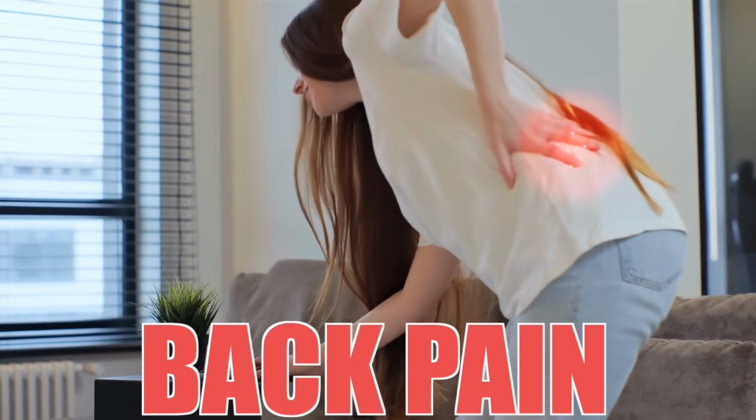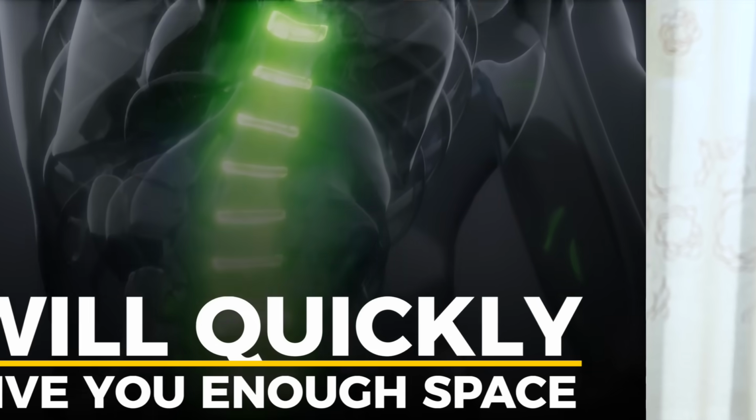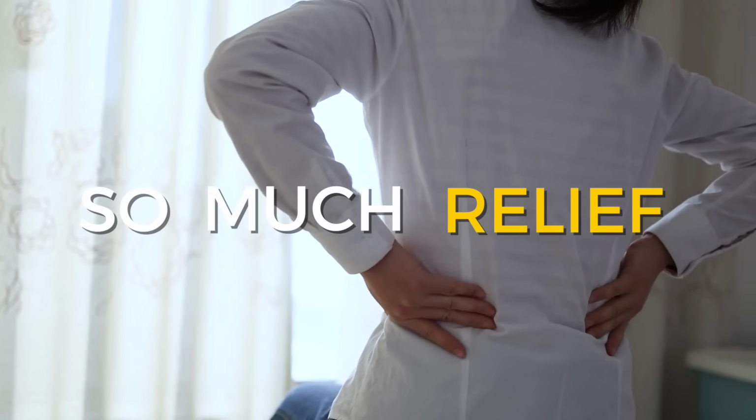Add age to this, we actually get shorter. What's happening over time, all this decrease in space is eventually going to hit some of these nerves and you're going to end up with some back pain. This therapy I'm going to talk about will quickly give you enough space in your back to give you so much relief. And I think this is the absolute hands down best treatment for the lower back because it has virtually no side effects.